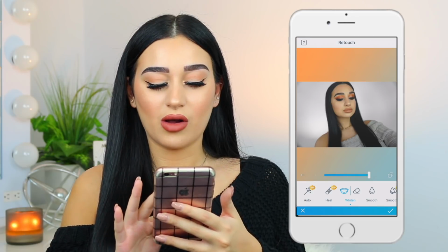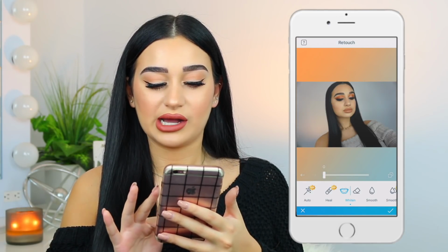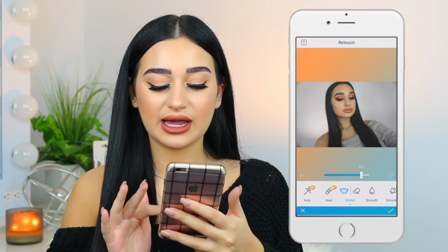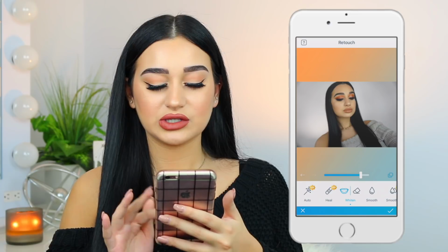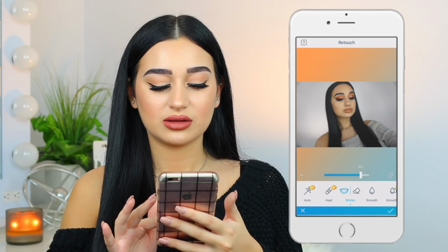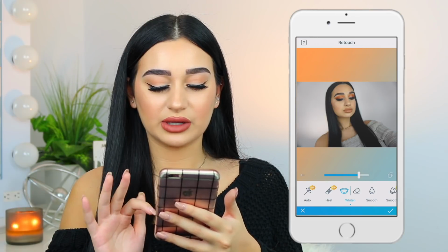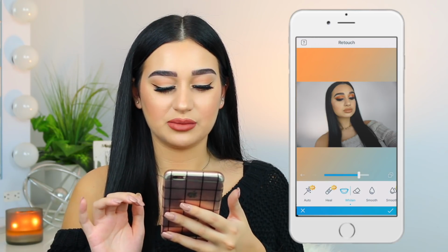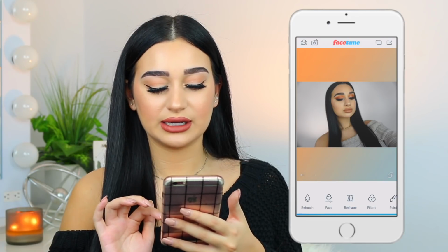So now that I have all of the back whitened, I can raise it and lower it to however much I want. I usually do it pretty high, but not too high to where it looks extremely fake. So I'm probably gonna leave it right here. And then sometimes if I really want to, I'll go back later and whiten it more, but you can get a better idea once the whole picture is fully edited.